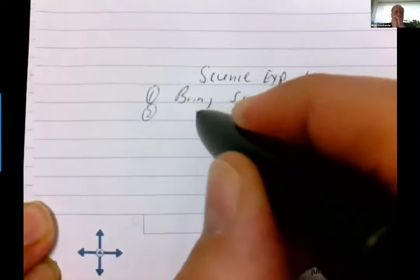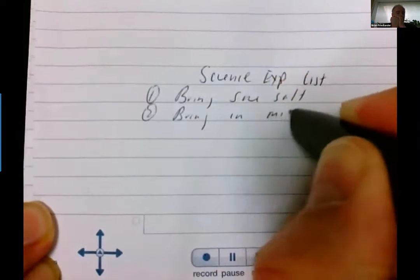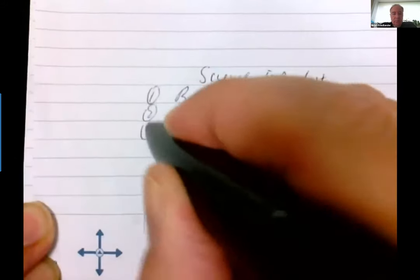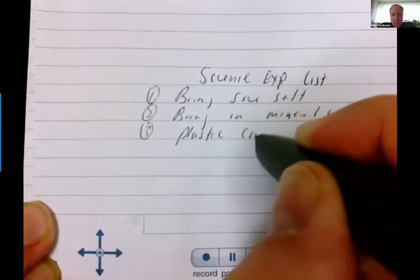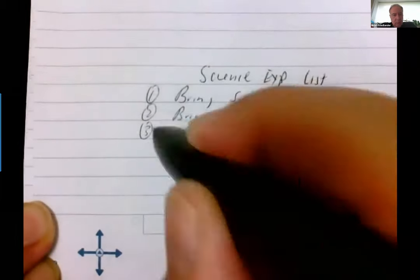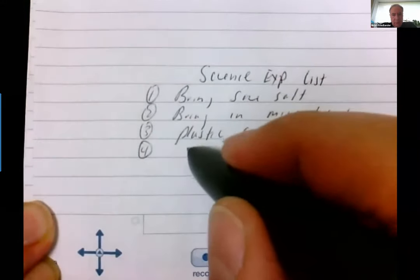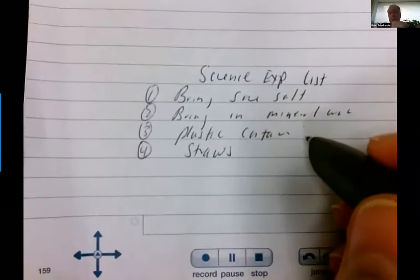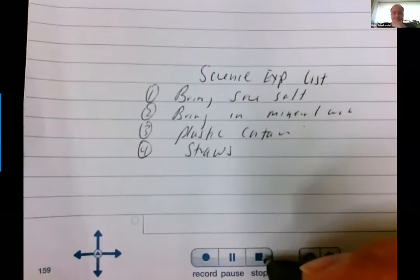And then my teacher asked me to bring in mineral water. And also bring in a plastic container. And the last thing was to bring in some straws, and these are straws that were bendable. Once I'm finished taking the notes, I'm going to hit stop.